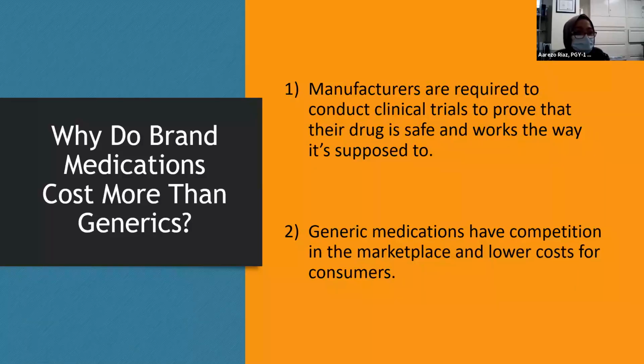Generic medications tend to cost less than their brand name counterparts because generic companies do not have to repeat animal and clinical studies that were required for their brand name medication counterparts to demonstrate safety and effectiveness. They simply have to demonstrate bioequivalence. So this reduction in their upfront research costs means that although generic medicines have the same effect as their brand name counterparts, they're typically sold at significant discounts, as mentioned before, 80 to 85% less.